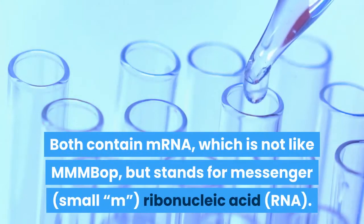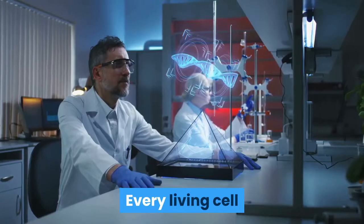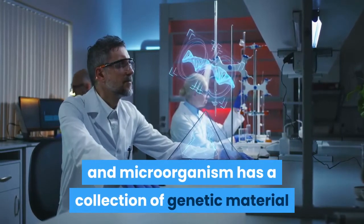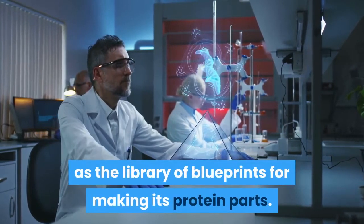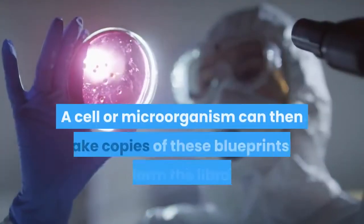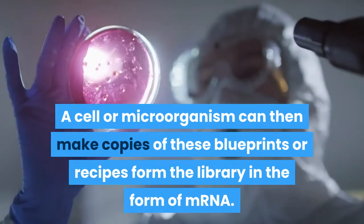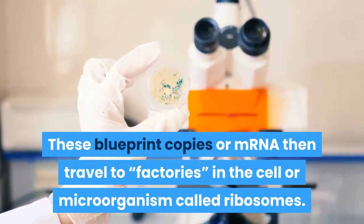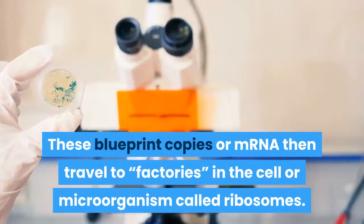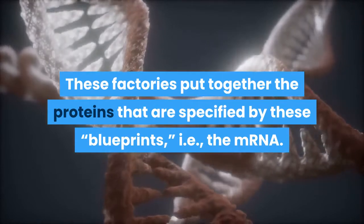Both contain mRNA, which is not like MMMBop, but stands for messenger, small m, ribonucleic acid, RNA. Every living cell and microorganism has a collection of genetic material like deoxyribonucleic acid, DNA, or RNA that serve as the library of blueprints for making its protein parts. A cell or microorganism can then make copies of these blueprints or recipes from the library in the form of mRNA. These blueprint copies or mRNA then travel to factories in the cell or microorganism called ribosomes. These factories put together the proteins that are specified by these blueprints, i.e., the mRNA.